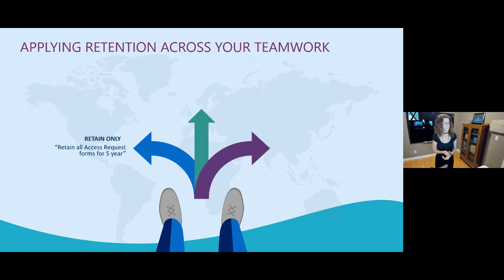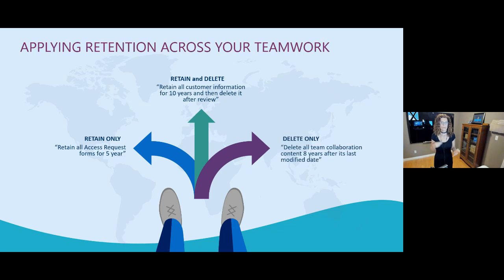So let's move on to retention for a bit. Retention can do three things, basically. It can just do a retain only, so it makes sure you have something retained for a period of time. It can retain and then delete, so it will retain it for however long you want and then make sure it's deleted after that. Or, maybe not obvious, a retention policy or a retention label can be set up to just delete. So it makes sure nothing is there past whatever time period you come up with.